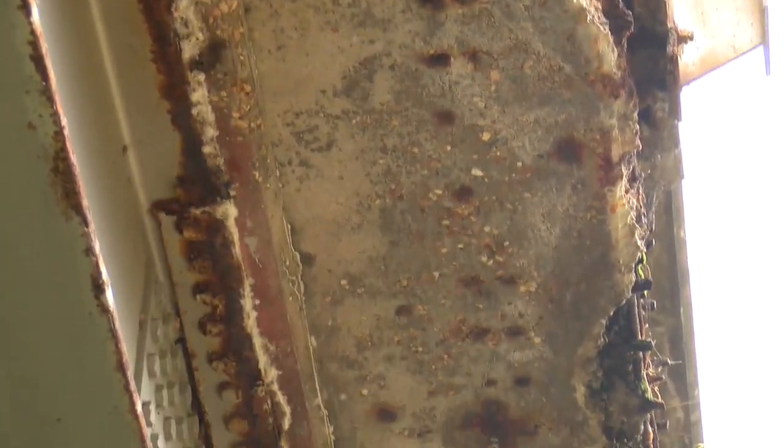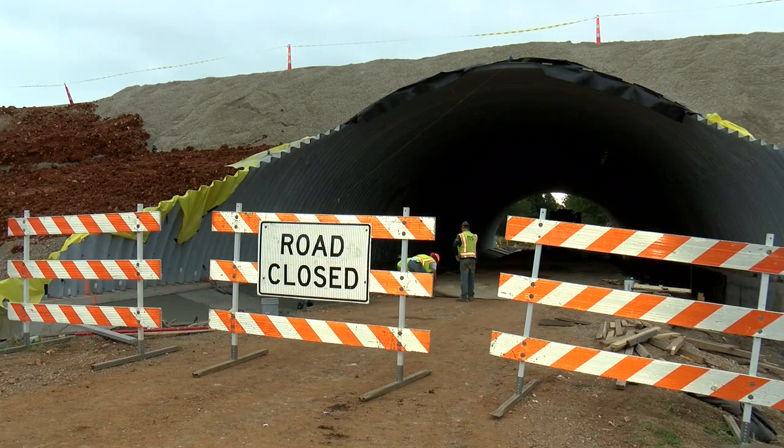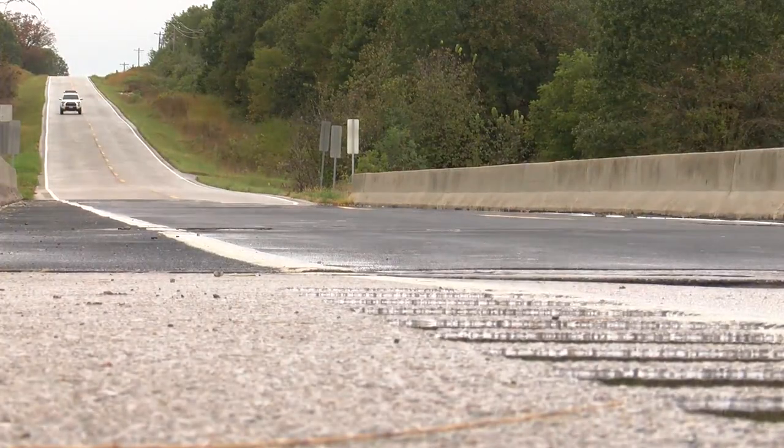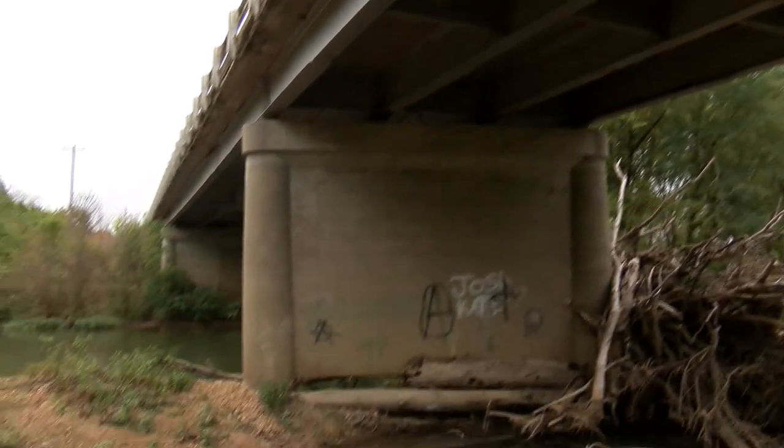Governor Parson and the legislature passed a measure this last year that directs $50 million from state general revenue to repair or replace 45 bridges in 2020. Lawmakers also approved a $300 million bond program that'll replace more than 200 other bridges over the next 7 years.